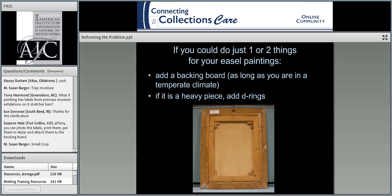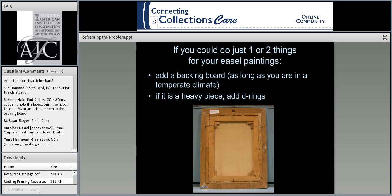So to sum up here, you may have a number of paintings in your collection that are framed like this, not so well. But you probably won't have time to unframe every painting and do everything that we just discussed, particularly if you have a collection of 100 or 200 paintings, or even if just 50. It's time consuming to do this.